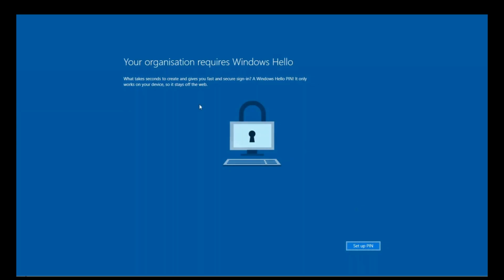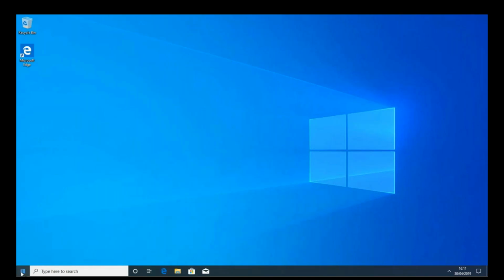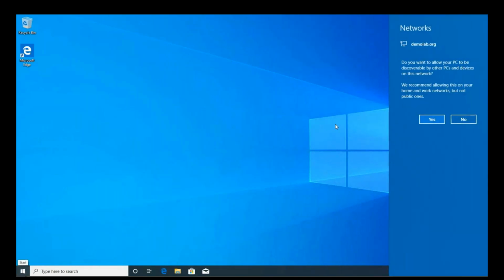Now, as part of joining Endpoint Manager, we've said that we need to do some more security settings. And actually, we've said that we require a PIN to be set up as well. So we do that. We're all set, and that user can now get to their desktop, a blank Windows 10 desktop.